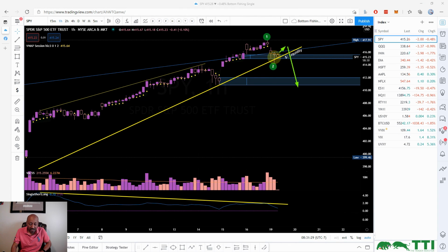People had gone short here and they got taken care of. Their stops are wiped out, and anybody who had gone long on a very short time frame, their stops have been cleared. So the manipulation has already taken place here. I'm expecting a lower high to be followed by a downside. That's my expectation for the rollover to finalize.